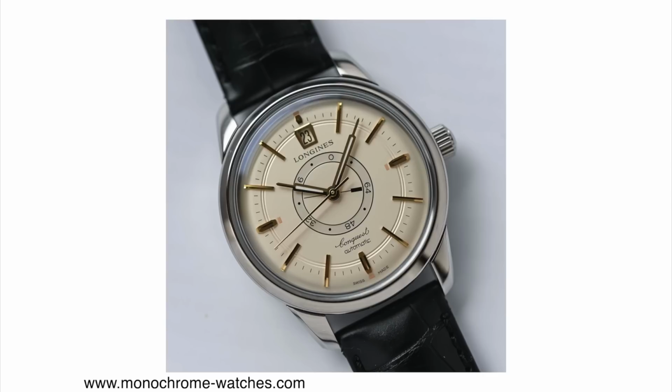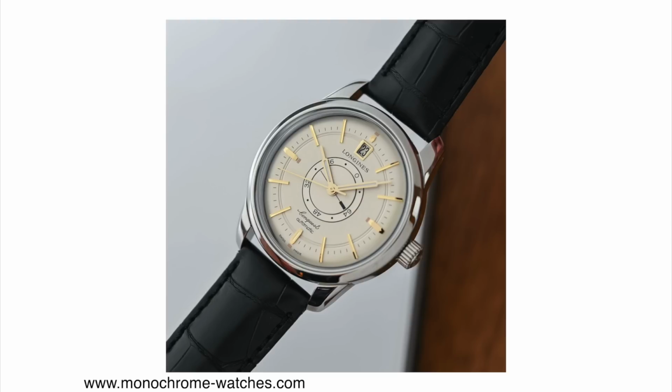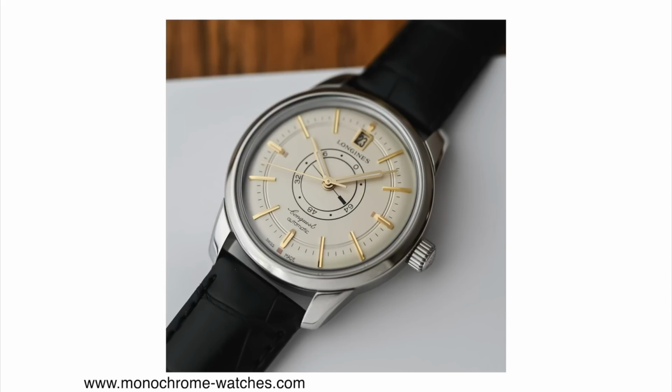As you can see, the modern version pays a lot of tribute to the vintage one, however, it is modernized. So the vintage one, I believe, was 35mm in case diameter. This new one is 38. That's a more contemporary size. They also bumped up water resistance to 50 meters from 30 meters on the old one, and now it features this boxed sapphire crystal as opposed to the acrylic crystals of the past.